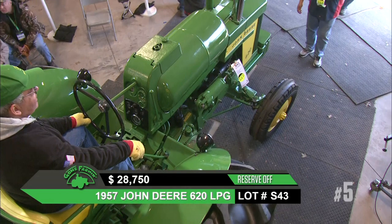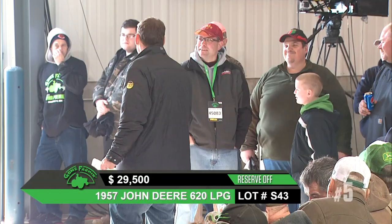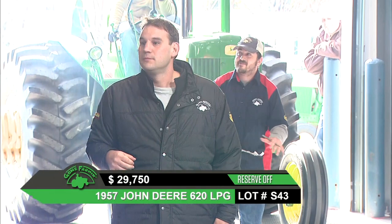And we've got Dan over here working with a bidder right in front of us, and Kathy working with a bidder over on the opposite side of the room. This is like a heavyweight fight back and forth. Of course, our bidder here just about reaching his limit. Oh, and he just made it. Just put it in again for $29,750.